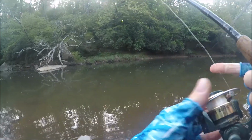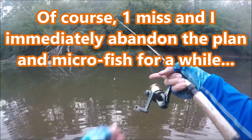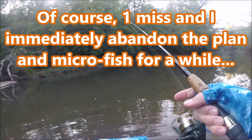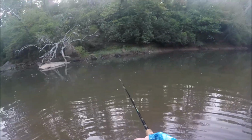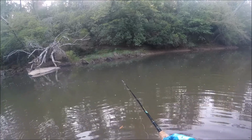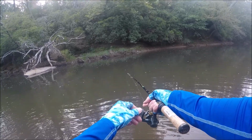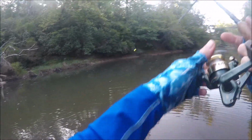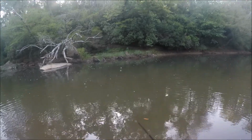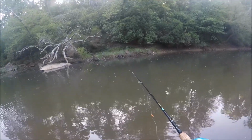This might be too deep. Might not have enough bait, and I might have the sinkers too close to the hook. But forget it. It's a great plan. I love it. I'm here to catch keeper Altamaha bass, and no, Altamaha. What am I talking? Tallapoosa bass. I'm sitting here micro fishing. Inside of 10 minutes.